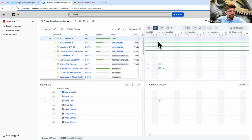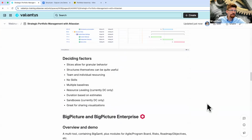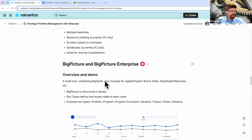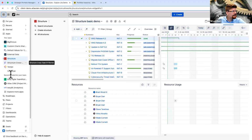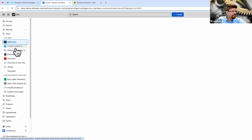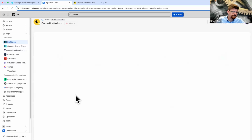So yeah, if you need an actual Gantt, Structure plus Structure Gantt is going to be your go-to, or Big Picture and Big Picture Enterprise. Big Picture works a little bit differently as well. One of its great things is that it can do individual capacity planning as well. So basically, in Big Picture, you create these portfolios. I've got a demo portfolio in here.